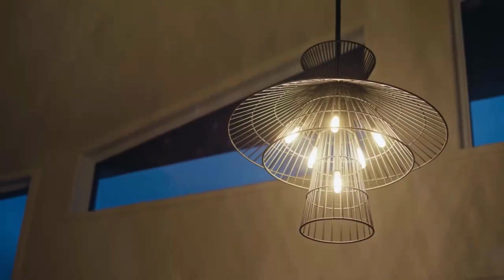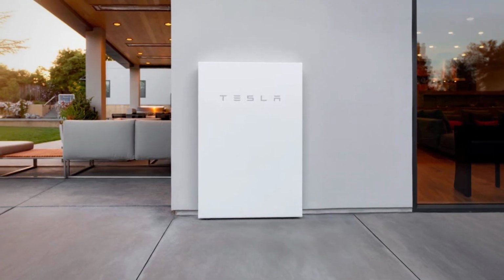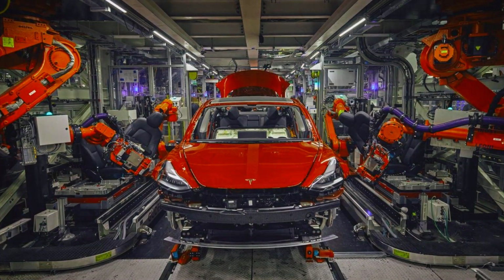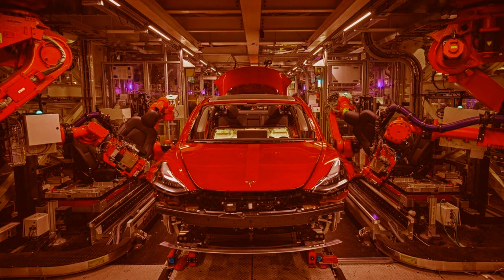But how is this convergence possible? And what happens when the very technologies running your home also control the future of life on another planet? The answer begins deep inside the assembly lines, where the separation between Earth and Mars is already vanishing.